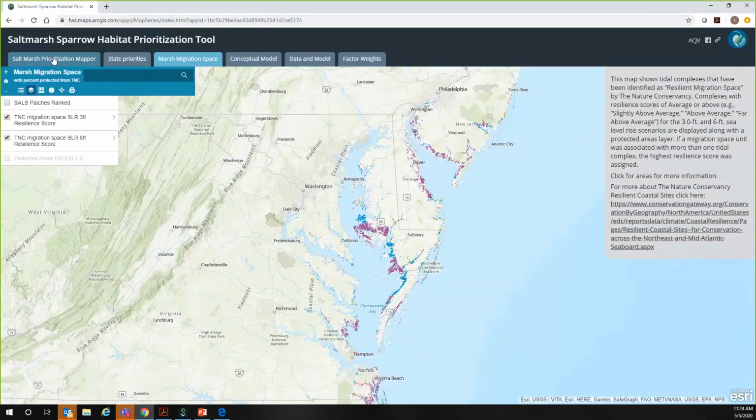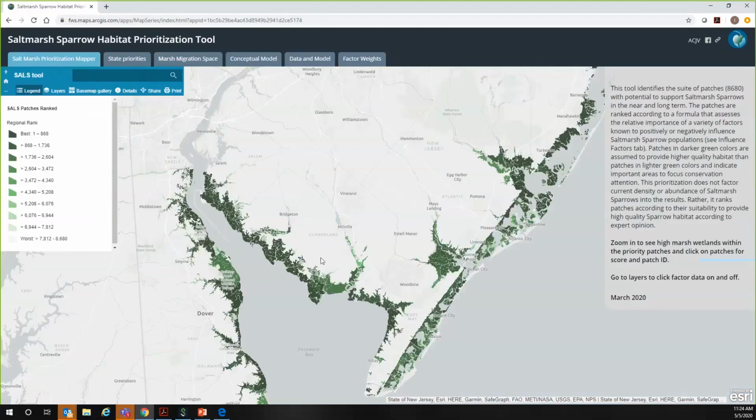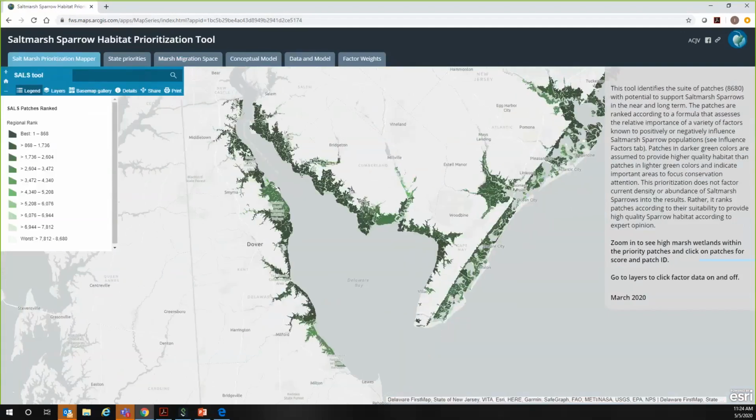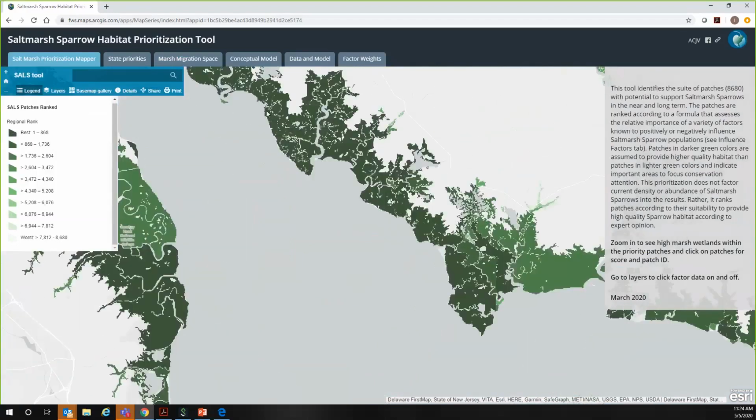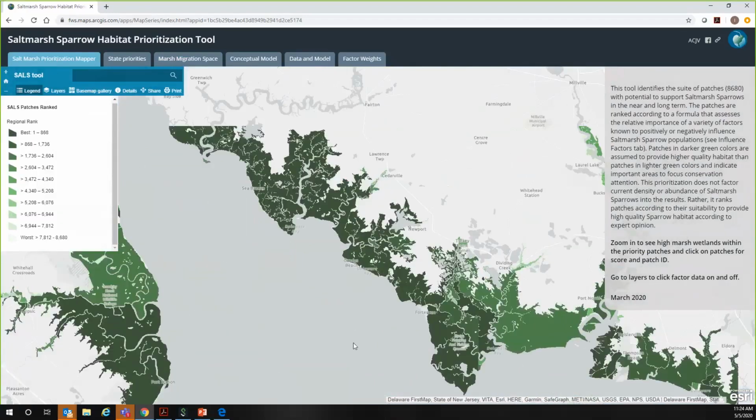So this first tab, as I said, is the regional prioritization. A couple things to point out here. There's nothing here on this particular one except for the ranks, but I'm going to zoom in a little bit to Delaware Bay. Of course, Delaware Bay has very large tidal marsh complexes, and you might think this is all one patch because it's all the same color, which is the best class.